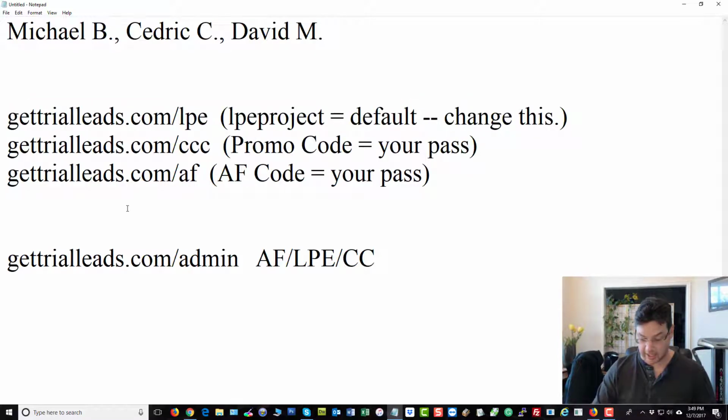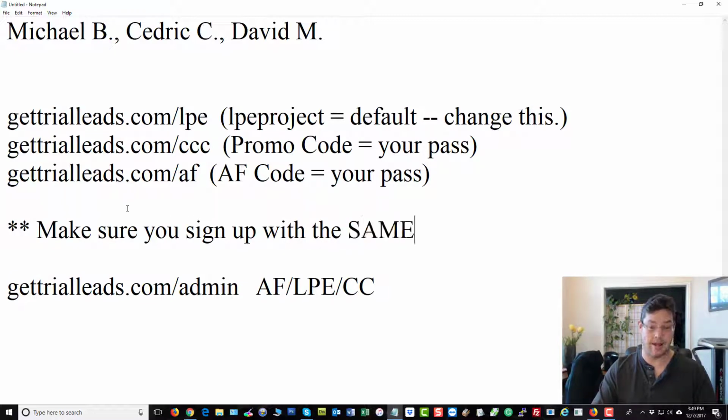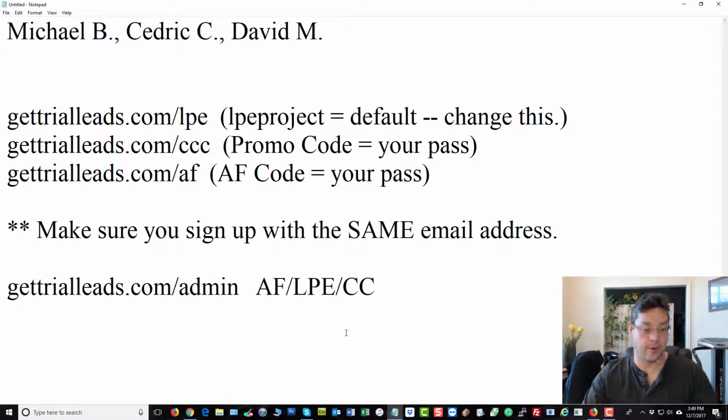Make sure you sign up with the same email address to all sections of the system so that we recognize you in our system. That's how our system knows how to match you here, here, and here, if you're doing more than one thing.